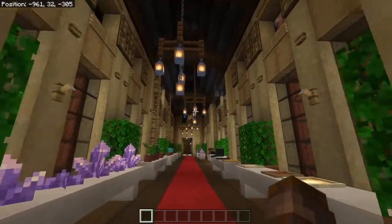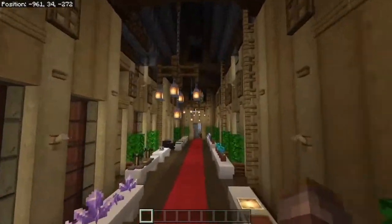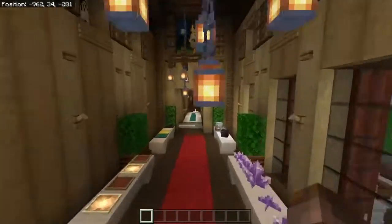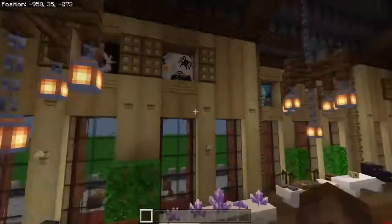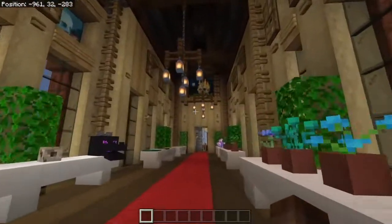But yeah, this is all I wanted to do today. We managed to go from something that wasn't symmetrical at all, a very awkward shape, nothing was working, but we actually made it into a decently good looking room. I'm really happy with how this turned out.